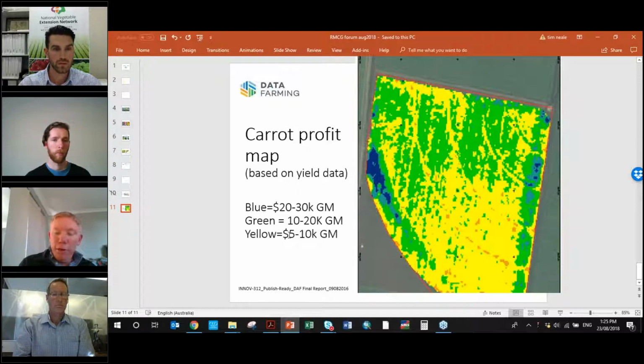So I think yield monitoring combined with in-crop satellite imagery are 2 really easy technologies that we can grab hold of today and can deliver huge economic gains and a better understanding of the field. So that's all I've got.